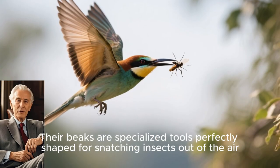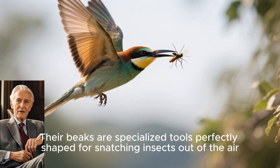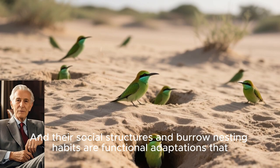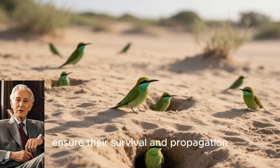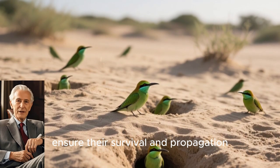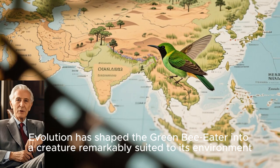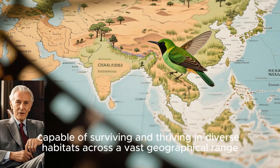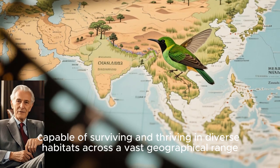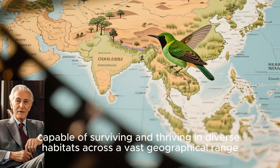specialized tools perfectly shaped for snatching insects out of the air. And their social structures and burrow nesting habits are functional adaptations that ensure their survival and propagation. Evolution has shaped the green bee-eater into a creature remarkably suited to its environment, capable of surviving and thriving in diverse habitats across a vast geographical range.